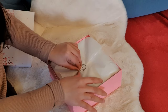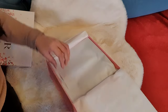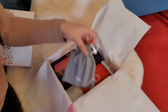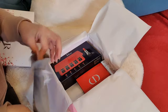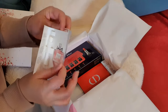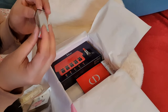So if you are familiar with Dior, Dior always comes in very pretty packaging, as you can see. And they also sent you a few samples of their products for you to try on. So for this one, I've got here two perfume samples. They've also asked you to choose whichever perfume you would like to try on.